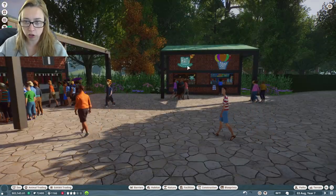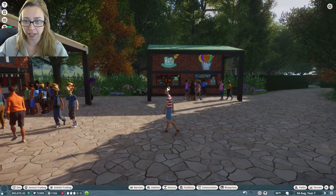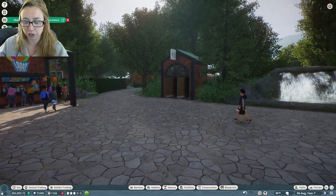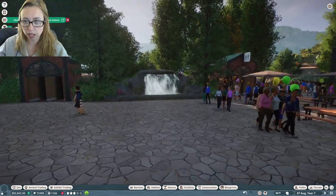Then I added a Looney Balloons and a Hat Fantastic over here. That's not really busy as of yet. You know, nothing's going on this side of our zoo. Added a couple of bathrooms. I've got this one and this one.